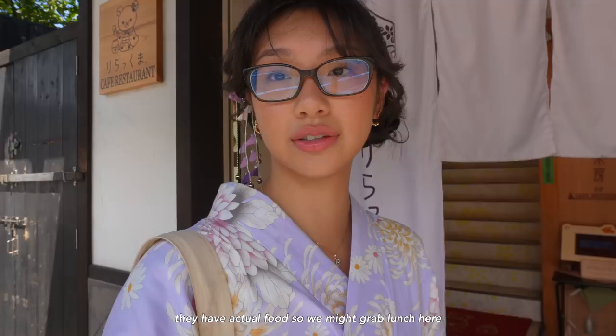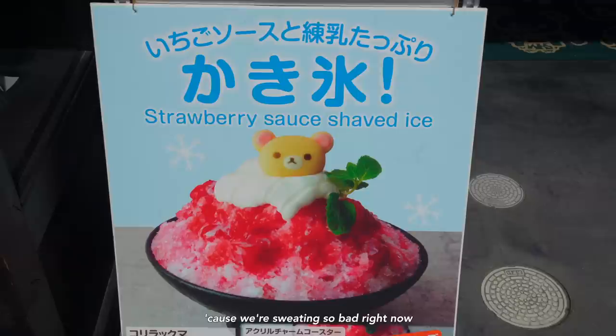Okay, so we just came out of the bamboo forest and now we're at the Rilakkuma cafe, which is so cute. They have actual food, so we might grab lunch here. And just like the Miffy cafe, everything's character themed. We might get some shaved ice. We're sweating so bad right now.